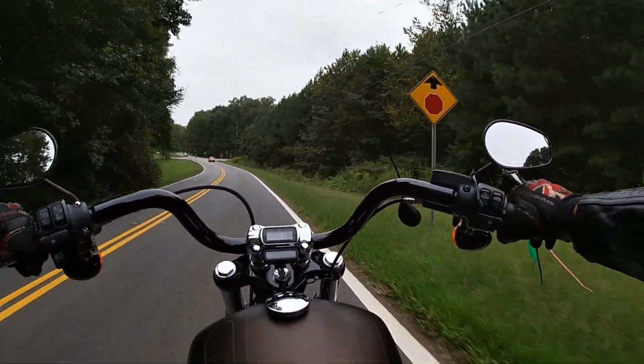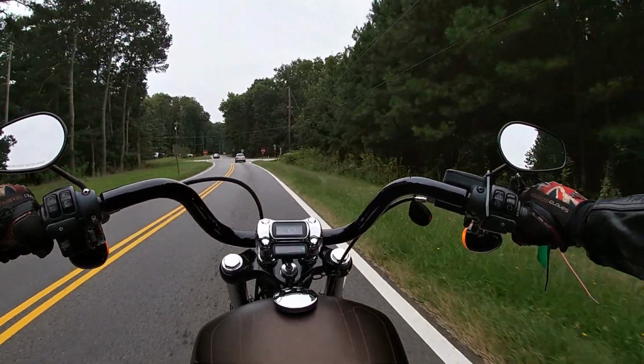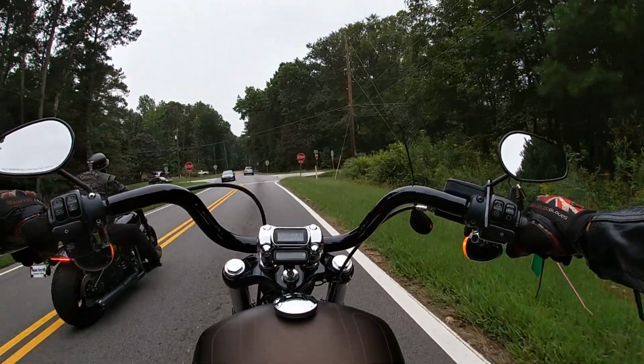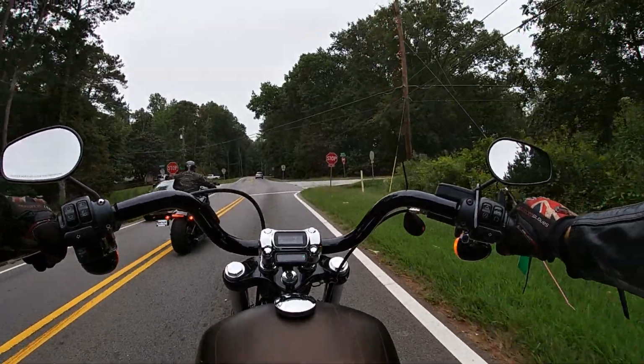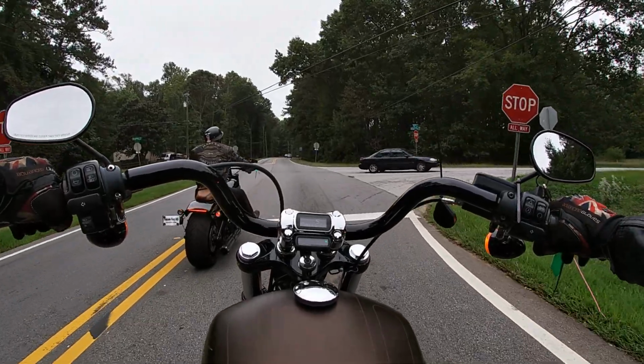I don't think it's going to handle as well as this one. And not because of the fact that it's got all the cool stuff on that you get with a CVO. It's just the platform itself is not as good. This new Softail platform is so good, I'm willing to bet money that it doesn't handle as well.